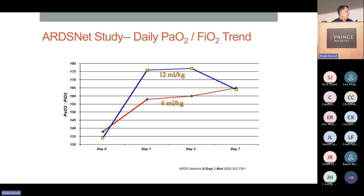The 12 milliliter group just shows you that you can ventilate with higher tidal volumes and improve gas exchange. Kind of knew that, but these patients die at a higher rate than patients ventilated with low tidal volumes, and that's an important takeaway, not only in mechanical ventilation, but in some other therapeutic trials in critical care medicine.